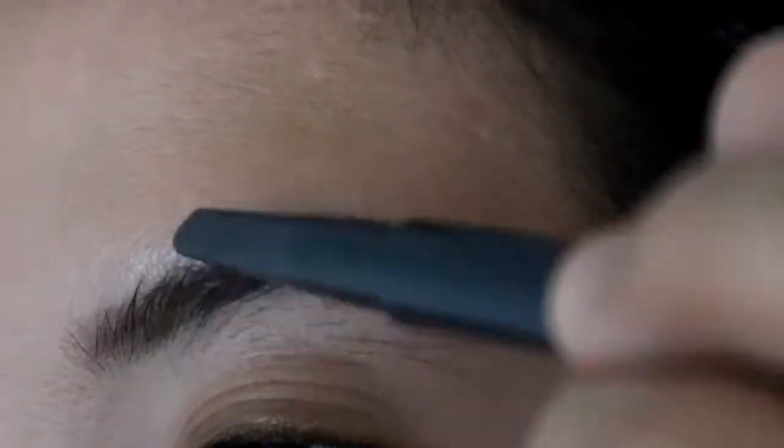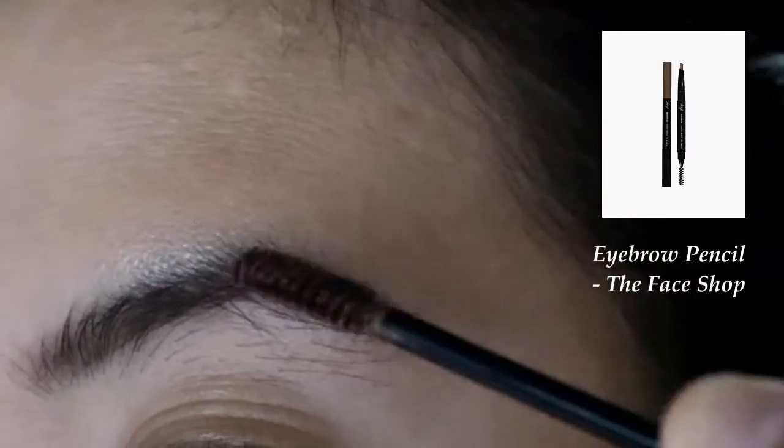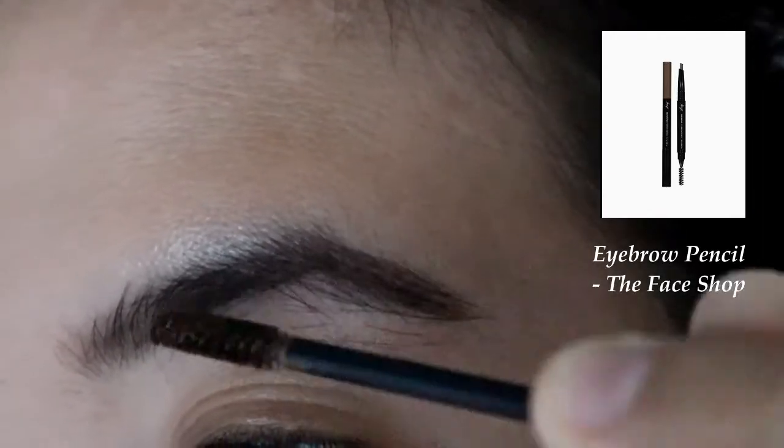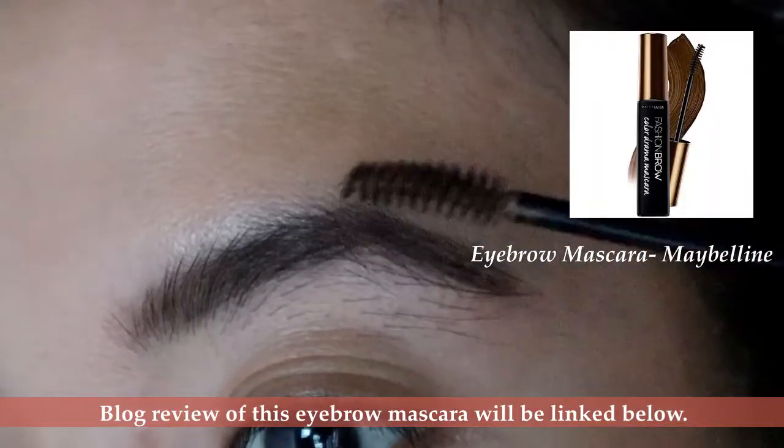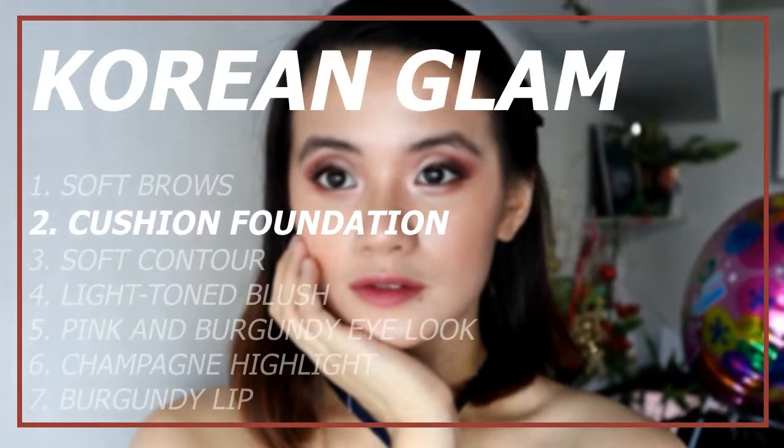So I'll use an eyebrow pencil, but I'm using one that is not as dark and intense as the one I used for the Filipino look. Then to make the brow color slightly lighter, I'll be using a brown eyebrow mascara.